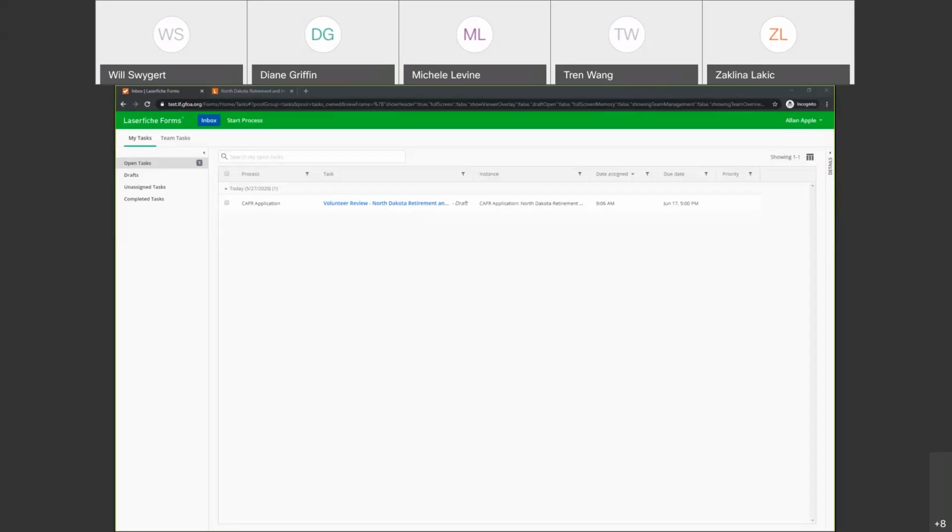And then there was also a question regarding agencies uploading their CAFRs directly into the system. And yes, all CAFR applicants will now be required to upload their CAFR documents as well as prior year comments. So you'll have those, and that's how they're available to you electronically through this system.